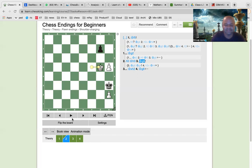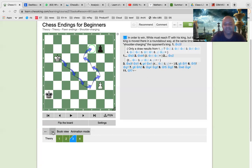Okay. So this is in the section called shoulder charge. This is actually easier to understand because white has to kill the black pawn and then support his pawn to become a queen. But the black king is going to come and interfere, or block the pawn right before that. So what does white do?